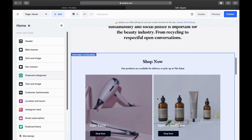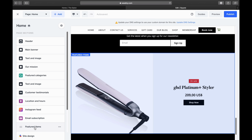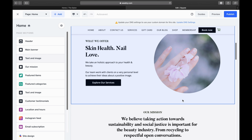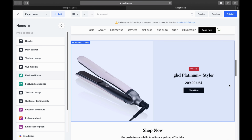And now it adds it in at the bottom of the page. So I will need to go to this one and drag that up to where on the page I want it to go. Let's put it up at the top here. And now you have, just after the mission statement, this item that we're promoting and want to sell. So I think that's it.